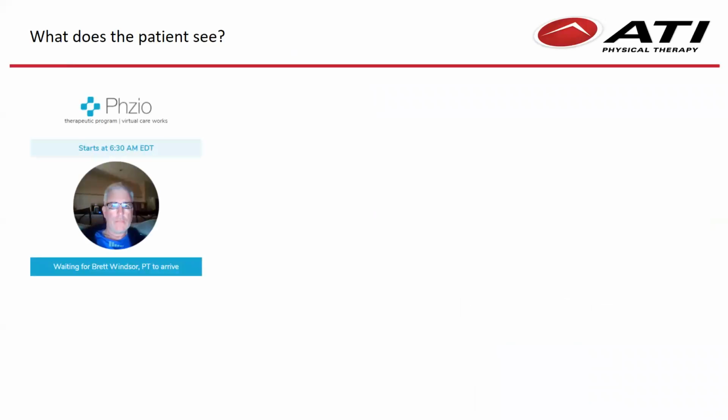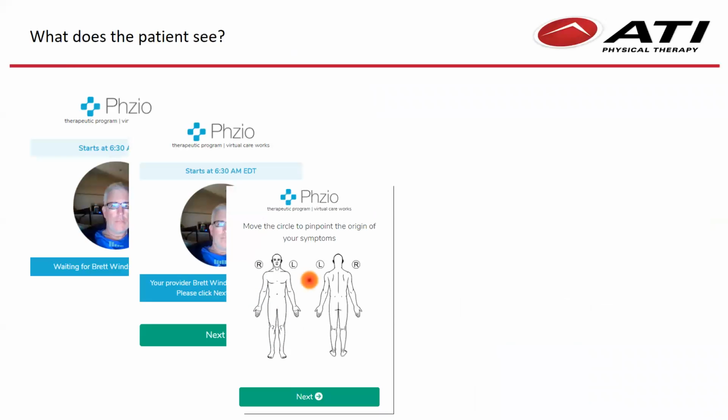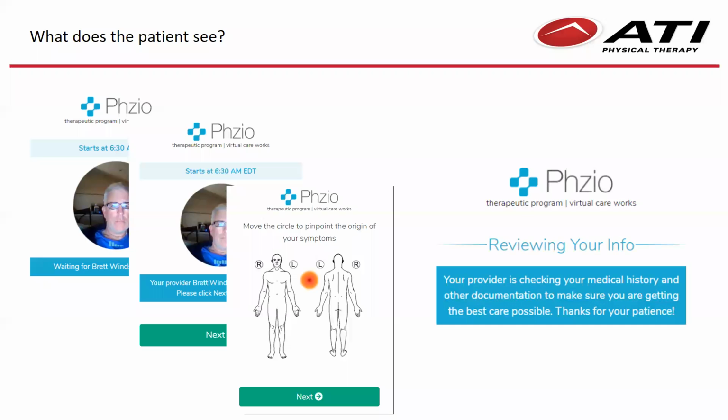When the patient gets on, they'll initially be sitting there waiting for their appointment. And the provider will come into the room and then they'll initiate the visit. I would then click next as a patient there and be taken to a screen here, which then allows me to pinpoint the origin of my symptoms. So if I've got a knee problem or a shoulder problem or back problem, I can move that dot around, and I'll then be taken to a screen where the therapist on the other end is then actually reviewing my information.